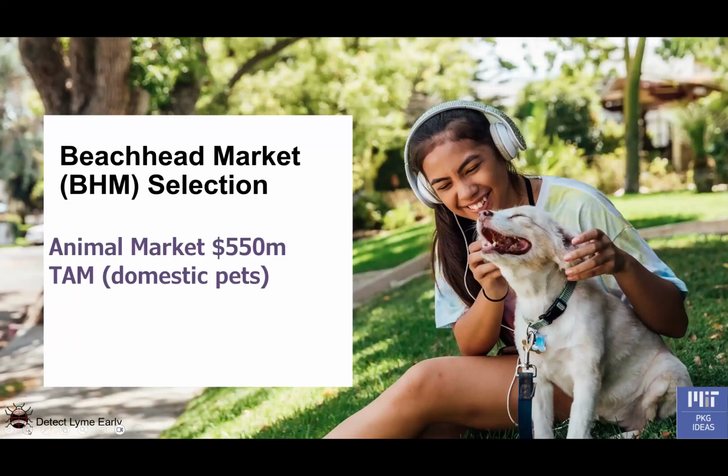Our go-to-market strategy is to start with our beachhead market of domestic pet owners. This represents a TAM of over $550 million. The animal market has fewer regulatory hurdles, and in customer interviews had a significantly higher willingness to pay than other segments. We hope this allows us to become profitable while we seek FDA approval to market to humans.